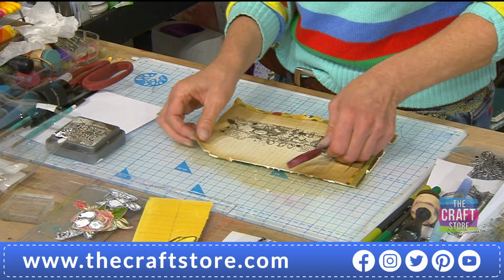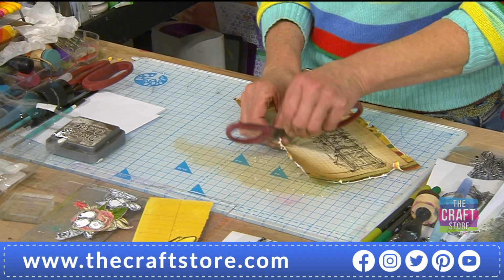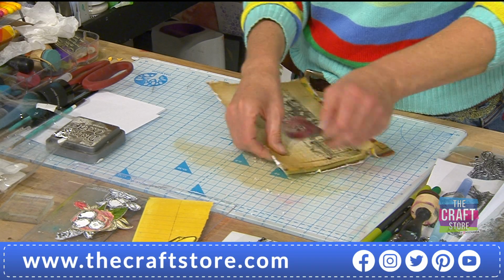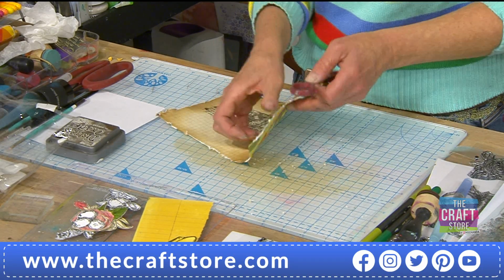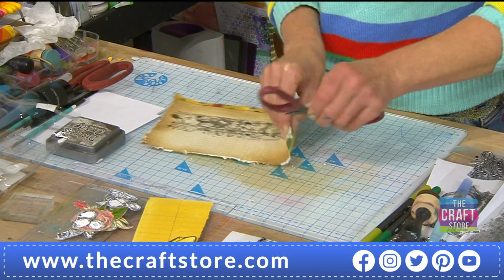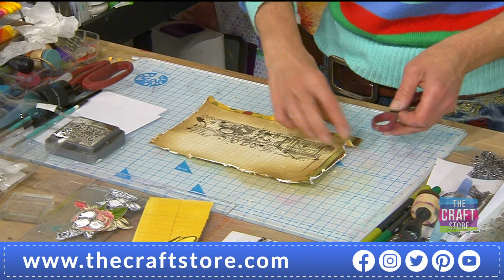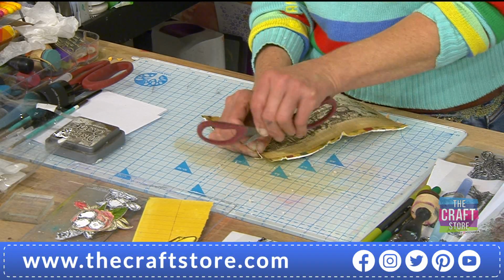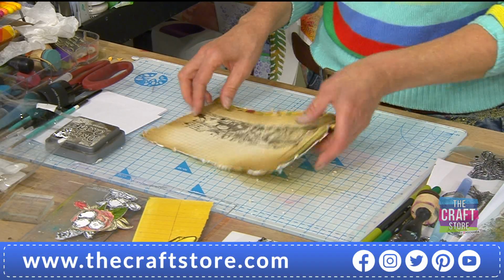Again, this one will go in an art journal. And I do like doing that with my art journals. I like doing things that I can then stick into the journal, not just working directly in the journal. Especially if you've got one with the black pages, it looks really beautiful because it just stands out so well. There we go, scrunching that up.